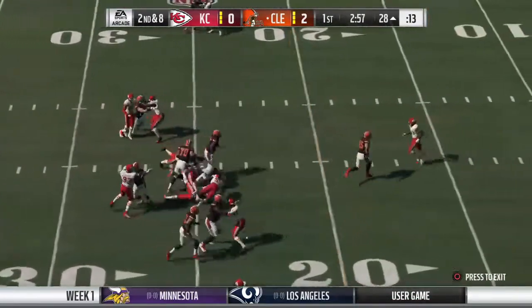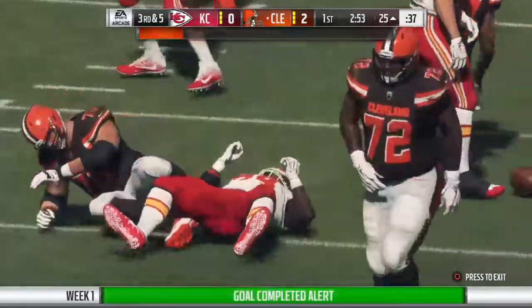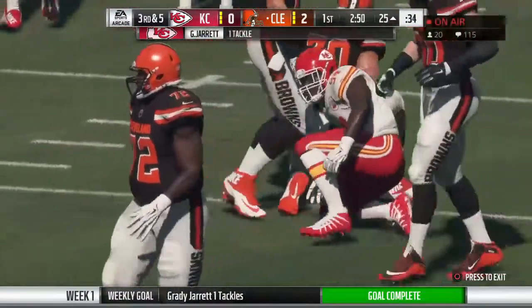And he'll give it here to his running back. Down right around the 25. Give him 3 on the run there. Now they're looking at a 3rd and about 5.